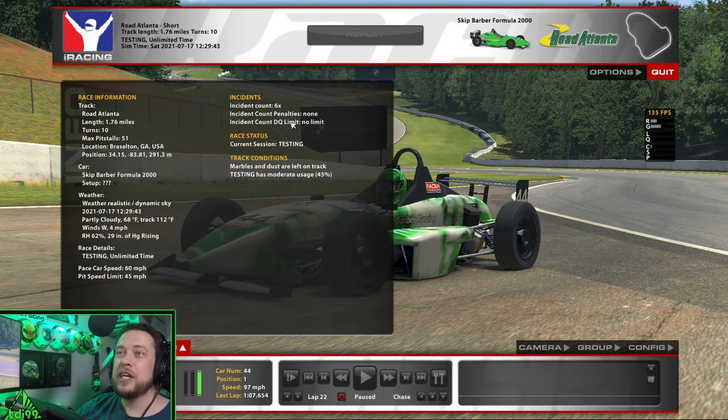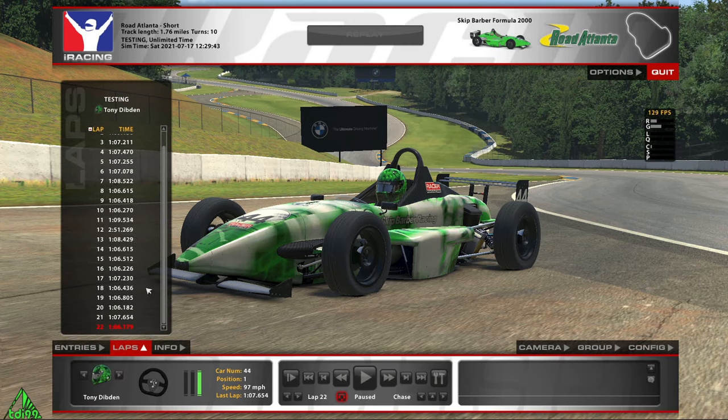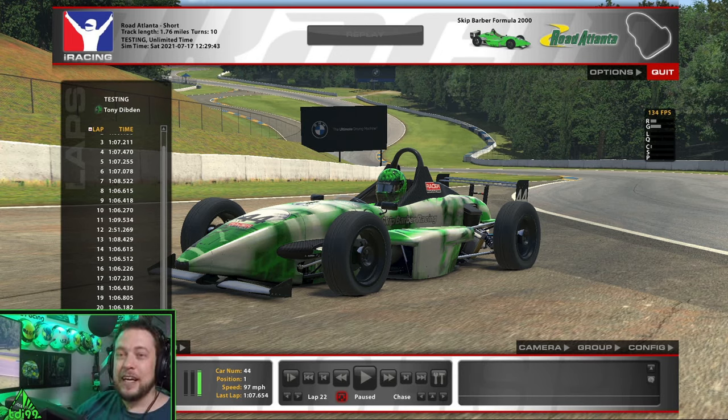On the info, track usage of 45%, always use that. And a nice toasty track, so it's the same time and date as what the race will be having. Middle of the day, nice and hot, so prepare for sliding. And the fastest lap is behind my head, so let's get rid of that for you. It was lap 22, and I did a 106.179, which on that track temperature, I don't think is too bad. Get my head back for you.